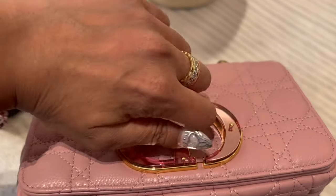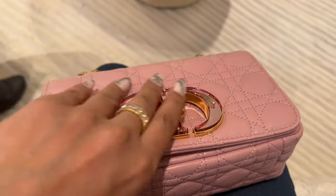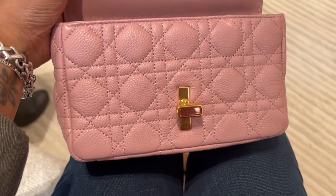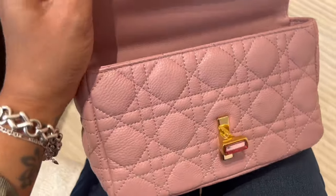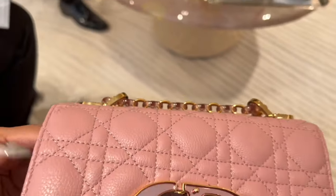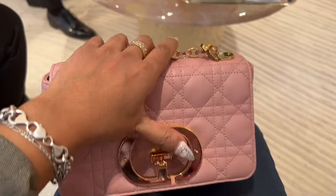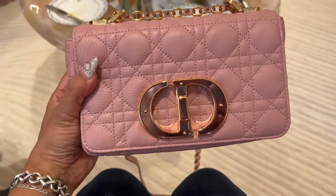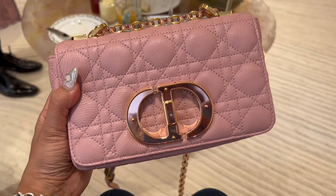And then if I open it, gosh, it's just so squishy, and it's like a pearlized calf skin with the canage. Look at the inside. Isn't it beautiful? You can just sort of see, if I show you, Christian Dior with a little zipper pocket, and it can be worn as a crossbody. You can even take the strap off and wear it as a clutch. Oh my gosh, that's just heavenly.